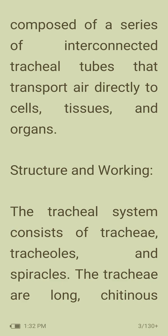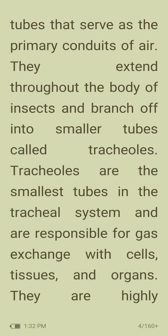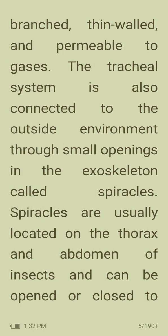Now its structure and working. The tracheal system consists of trachea, tracheoles, and spiracles. The trachea are long chitinous tubes that serve as the primary conduits of air. They extend throughout the body of insects and branch off into smaller tubes called tracheoles. Tracheoles are the smallest tubes in the tracheal system and are responsible for gas exchange with cells, tissues, and organs. They are highly branched, thin-walled, and permeable to gases.